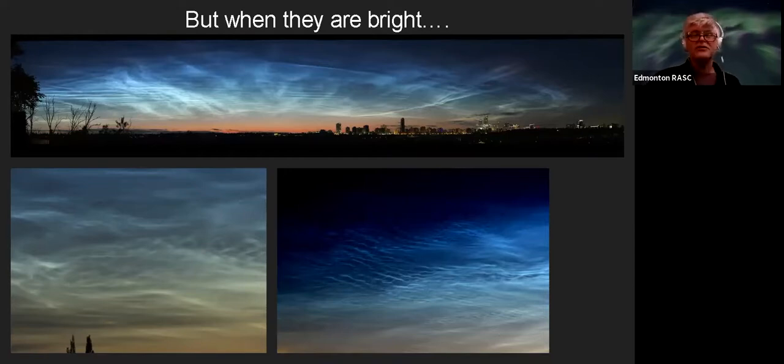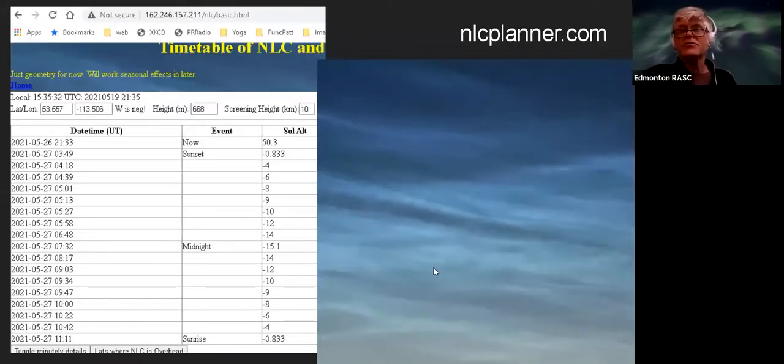That's a short introduction to these wonderful night shining clouds, which we get here in Alberta. So I believe that is that. Oh, right. And the website to look for is NLCs. That's noctilucent clouds, nlcplanner.com, where you just essentially hit a button and it'll generate tonight's events.